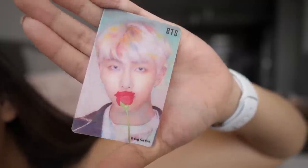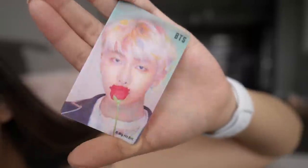RM is literally my bias record. He's such a gentleman. A guy came up to me with a rose like that. Boy, you get whatever you want. Let's rephrase that. Not everything you want, but you can. Just I have to like see what I can do.